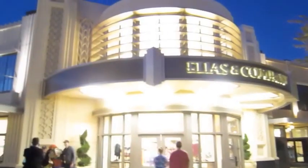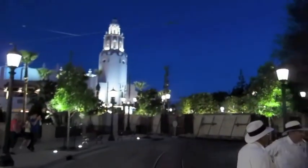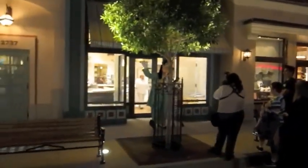We got our Starbucks and now we are on Buena Vista Street. There is, oh, Goofy standing over there. This is what the entrance is gonna be. You'll walk straight from there and the ticket takers down the street. You can see the Carthay Circle Theater, all the shops, Goofy.